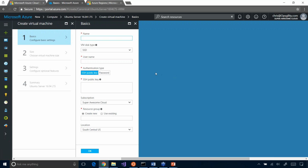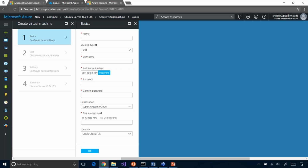It's going to give me similar settings to configure. Everything is almost identically the same except for the authentication type. For a Linux VM, you can pick SSH public key encryption for authenticating against the VM, or you can pick password encryption if you want to connect with just the password. So you have options there. But otherwise, all of the other configurations and settings, picking the size, are the same as with Windows VMs.